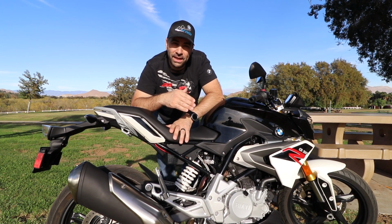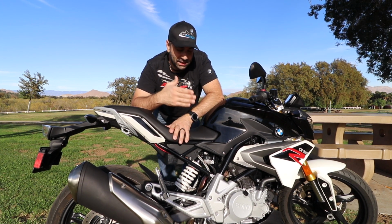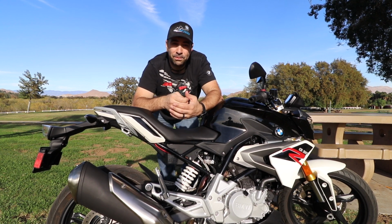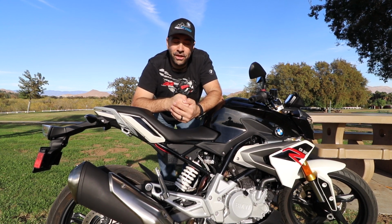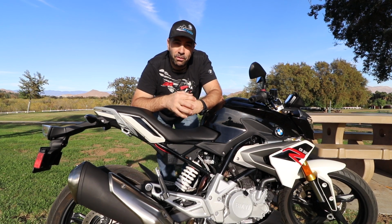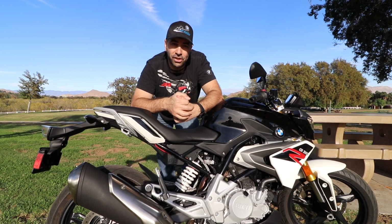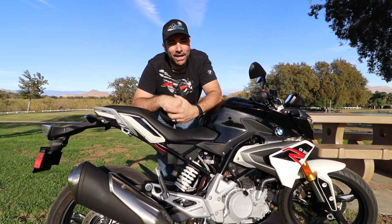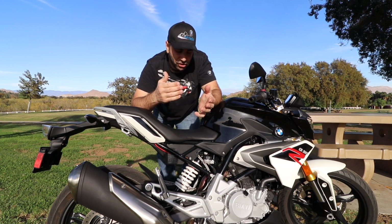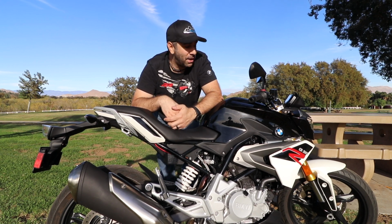Even if the bike is built in India, it is engineered in Germany by the BMW people, and is being built in India under the supervision of the BMW people. A big company like BMW would not risk their reputation just to make a buck. There is nothing to be worried about. And you can tell by just looking at the detail on this bike.